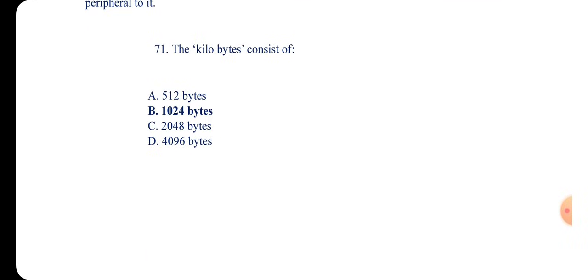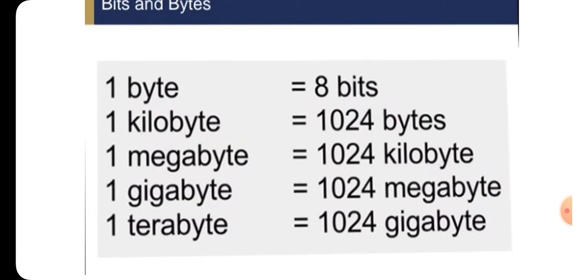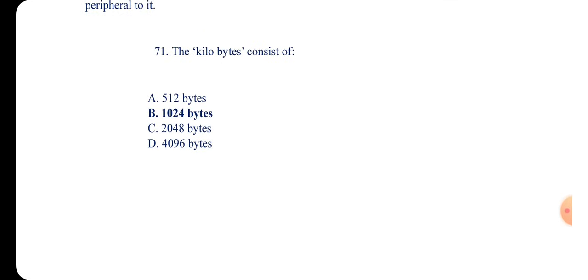The kilobyte consists of what? When you talk of kilobyte, it consists of certain bytes that come together to constitute a kilobyte. So let's look at the number of bytes that forms a kilobyte. One byte is equal to 8 bits. 1 kilobyte is equal to 1024 bytes, right?